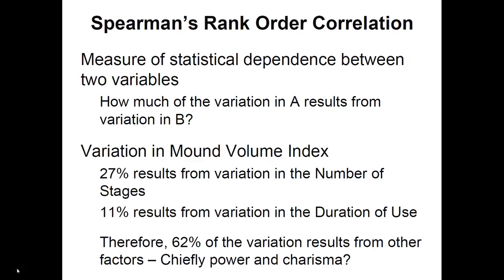Blitz and Livengood then went further to use a technique called Spearman's rank order correlation, which measures the statistical dependence between two variables, or how much does the variation in one variable, variation in A, result from corresponding variation in another variable, say variable B. So how much does the variation in mound size result from variation in length of use or in the number of stages? They suggest, based upon these analyses, that 27% of the variation in the size of mounds results from the number of stages that led to its final form.